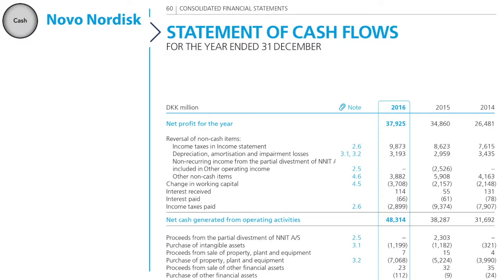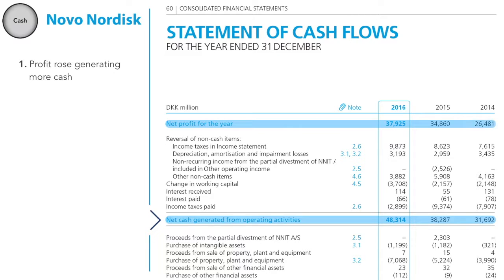Our cash flows, that's net cash generated from operating activities, rose from 38.3 to 48.3 billion Danish kroner. These operating cash flows are calculated using the indirect method, which can get confusing. But as I look at this section of the cash flow statement, I notice two things. One, our profit rose, and that contributed to our generating more cash. Let's make a mental note to look at that when we get to the profit discussion.